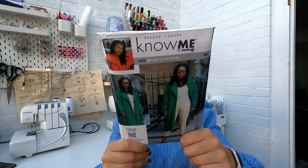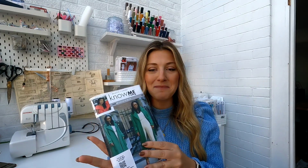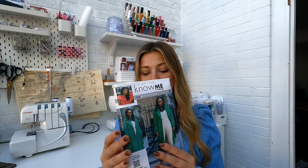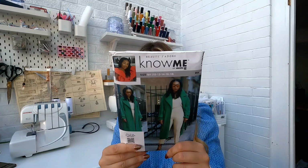Another Nomi pattern next, but this is one from last year. This is Me 2001. I love this coat. This is such a statement coat. You may have seen me talking about this pattern in my Come Shopping With Me at, where did I go? Oh, the Creative Craft Show in Exeter, because I bought some bright pink wool to make this coat with. I'm really excited about this pattern.